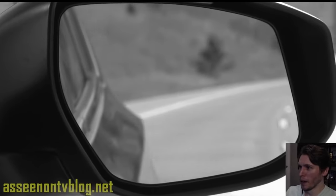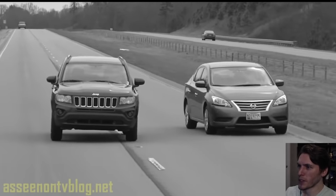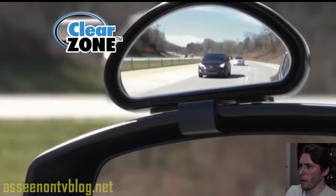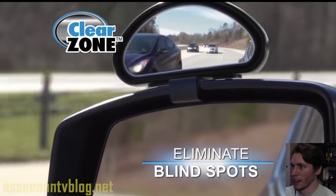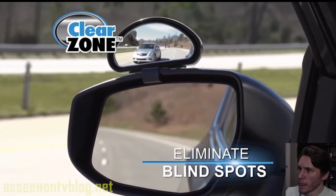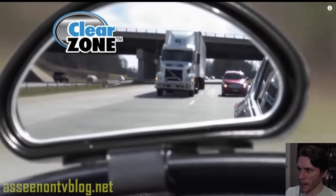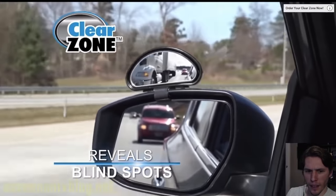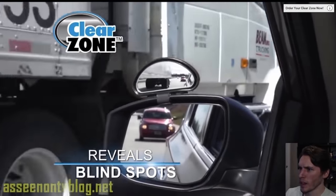What the fuck? That was a close call. The side mirror was clear, but that car is invisible in your blind spot. You almost wrecked. Holy shit. A flash could leave you in a dangerous crash. What the fuck are you doing? The amazing, fully adjustable, wide-angled mirror that virtually eliminates blind spots around your truck or car. Look, Clear Zone Mirror reveals the blind spot, but the factory mirror doesn't show that big truck at all. That's dangerous.